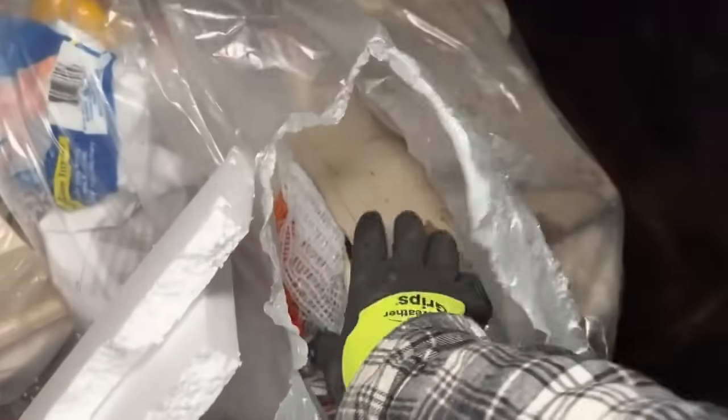Man, I can't lean against this dumpster. It's so wet. Gotta get some knee pads or something. What the heck? Alright, boom, that should be better. A little bit better. What else we got in here? Anything?